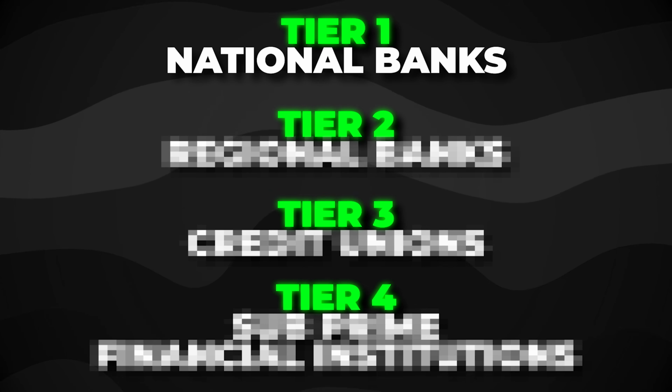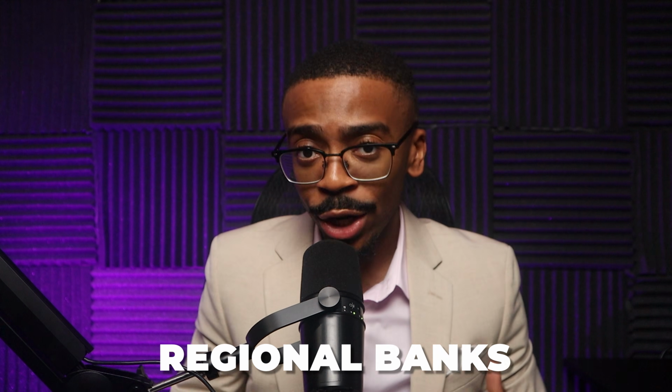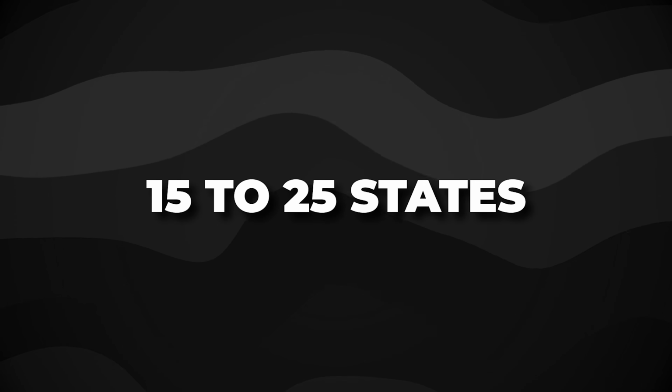Now, the next tier right under that are what we call tier 2 banks, otherwise known as regional banks. These are the financial institutions that, unlike tier 1 banks, aren't available in every city, state, and zip code. As a matter of fact, they're actually limited to certain cities and states depending on where you live, which of course explains why they're categorized as regional banks. So some examples of these kind of banks are KeyBank, Truist Bank, Citizens Bank, and the list goes on and on. Now, the average regional bank usually is only available in anywhere between 15 to 25 states from my personal experience in going through the funding process with them.